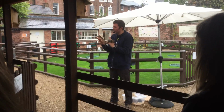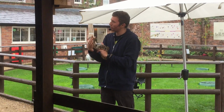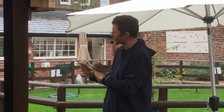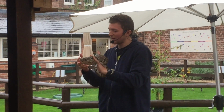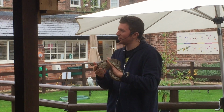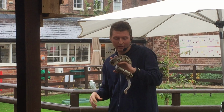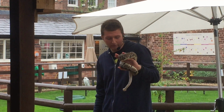These guys come from the central parts of Africa, so grassland, savanna and woodland, but they spend most of the time in their burrows. So they'll spend a lot of their time just sleeping the day away, and they can wait for weeks or months for something to come by, and then she'll ambush her prey that way. It's a very energy efficient way of hunting.